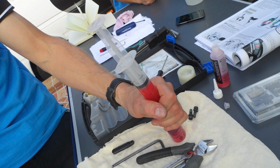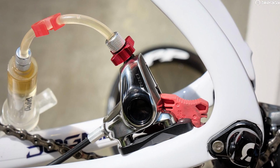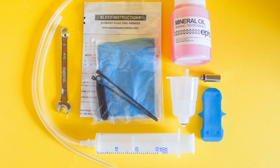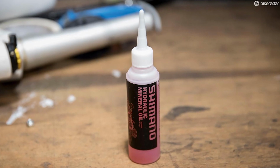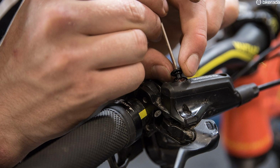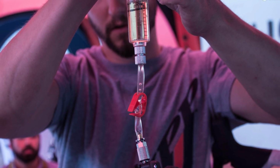Bleeding disc brakes is at the best of times a messy and not very pleasant job. Add in low quality tools to the mix and you have a recipe for a frustrating evening. With a cheap kit, you're likely to end up with flimsy syringes, low quality hoses and, most annoyingly of all, bottles which just don't quite close properly, leaking fluid all over your toolbox. If you're confident enough that you want to bleed your own brakes, just spend that little bit extra and go for a high quality bleed kit from one of the bigger brands in the cycling tools market.